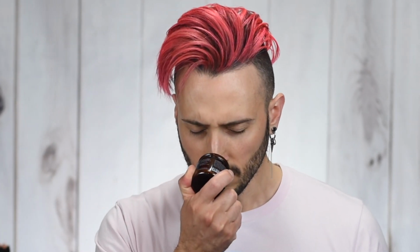Now the clay, this one was citrus and sage. Yeah, I mean, it's very, very light. Lighter than the spray, I would even go as far as to say. But yeah, a little bit of sage, very little bit of citrus, and then the rest you can kind of smell the clay in there, just very natural.